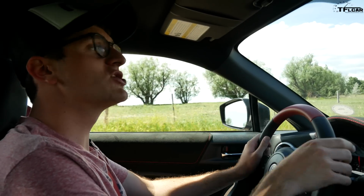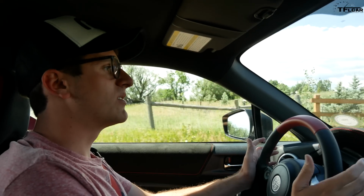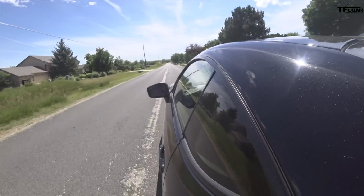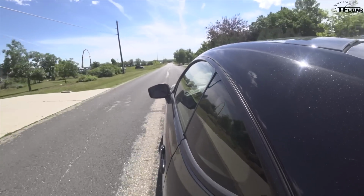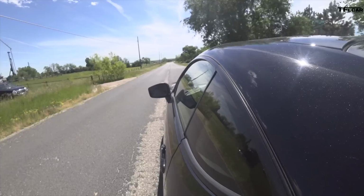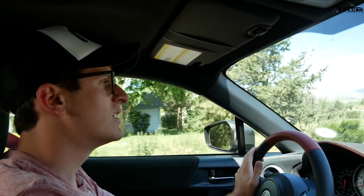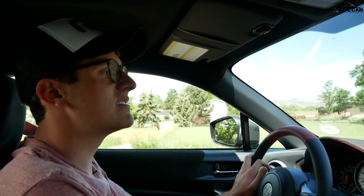There are two exceptionally great parts about the 86. What am I going to tell you that you don't know? Well, the steering is great, and you know that. But I didn't know that, and it's not just great. It's probably the best steering I've ever felt. It's so direct and it's so precise. And actually, maybe something you didn't know, but this TRD exhaust.